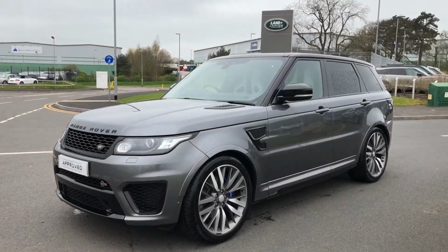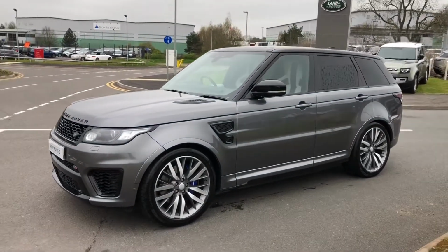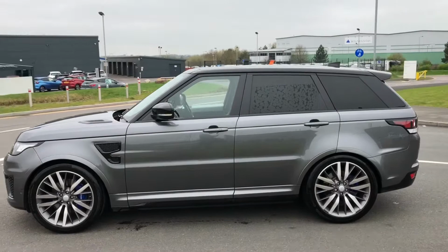Today I'm going to show you around this Range Rover Sport SVR in Corris Grey. This is a 5 litre petrol, doesn't need a service again until July 2021 and has previously had 2 owners.